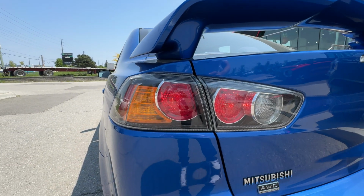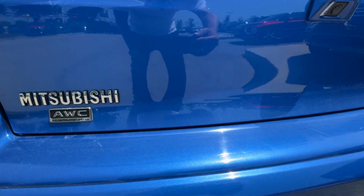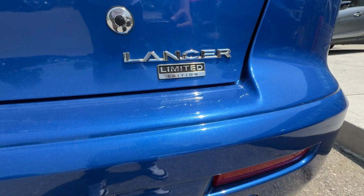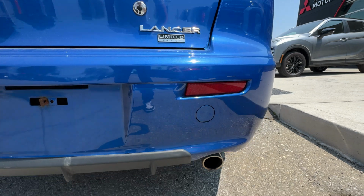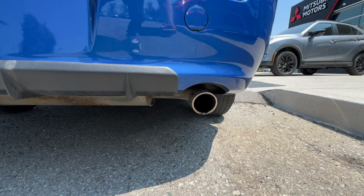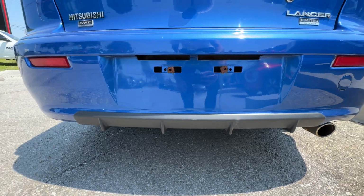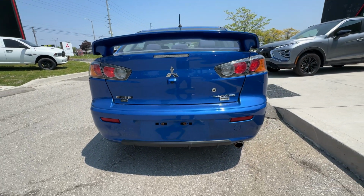We've got the great looking clear Altezza tail lights, Mitsubishi all-wheel control, back bumper, look at this, in great shape. Doesn't look like anything's been dragged in or out. And then we have that limited edition badge on the back. I like that it's got the aluminum exhaust finisher, and then this rear diffuser at the back really does a good job at finishing off the rear end of this, making it look super sporty.